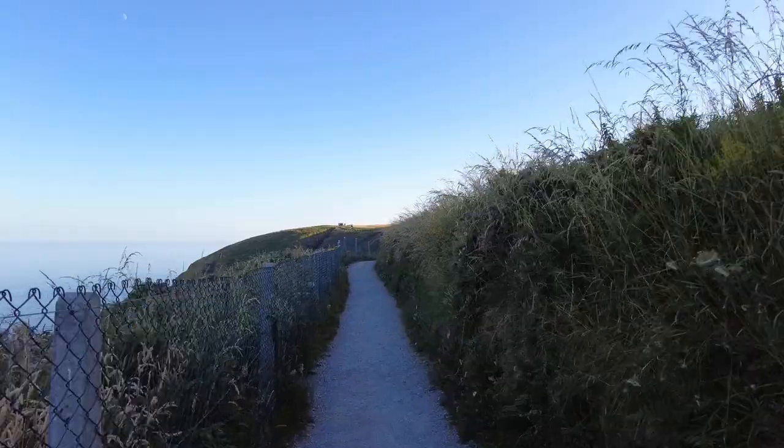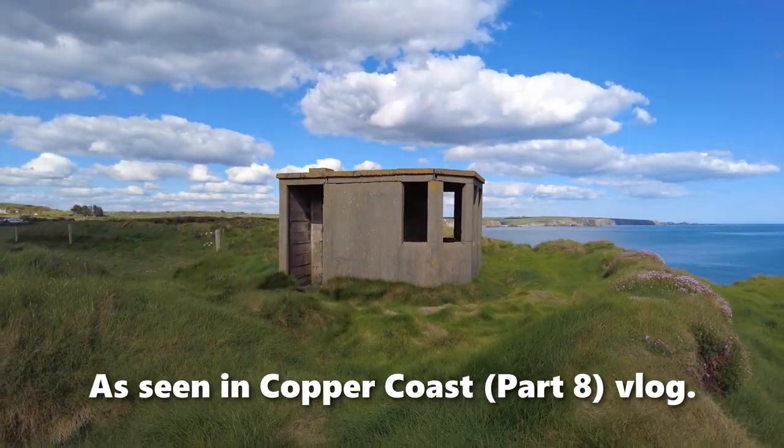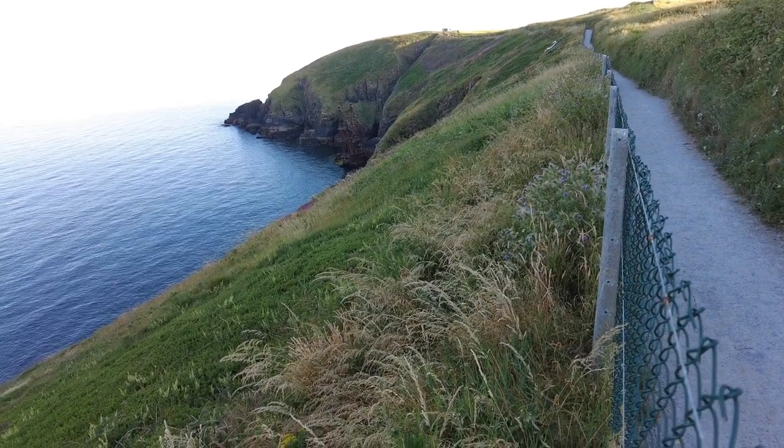Maybe it's another lookout point, similar to the one we saw in Dunabratton Head on the Copper Coast a few vlogs ago. And just below the hut there, that's it, the Samson, the shipwreck. And we're going to try and get up close and personal to that shortly.